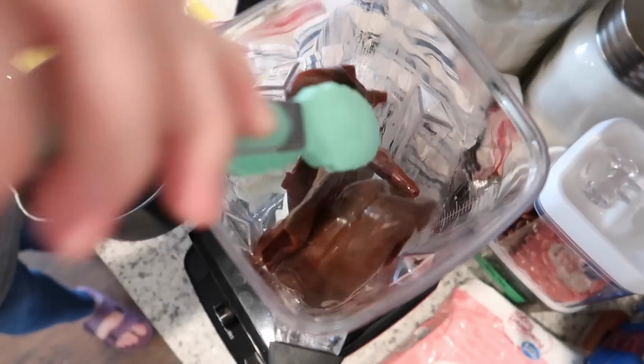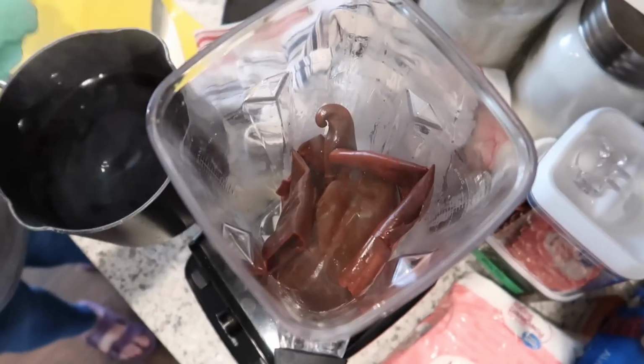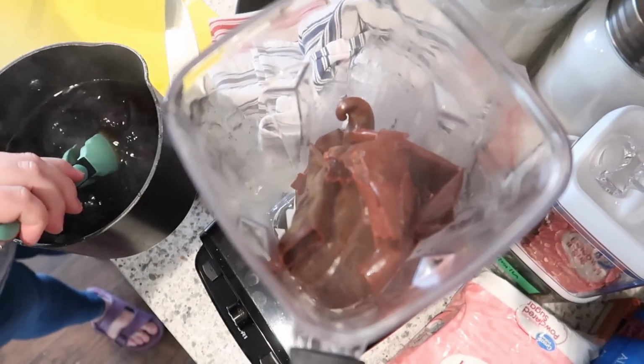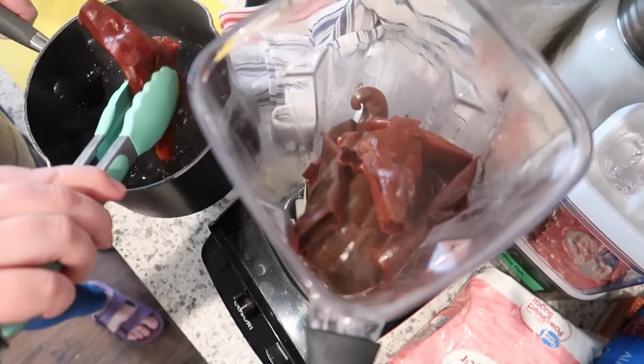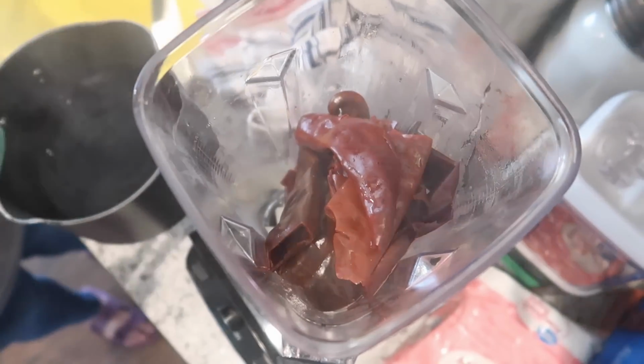So now that the chilies are softened, we're adding those to a blender with some garlic and onion. We also added some green chilies, and basically this is just going to be blended into a chili paste, and then that is what is going to give the pozole a really, really good flavor.